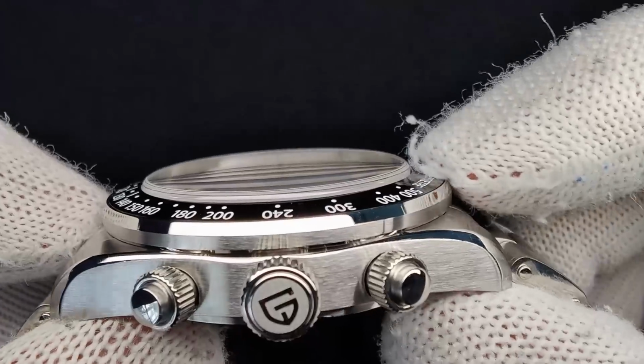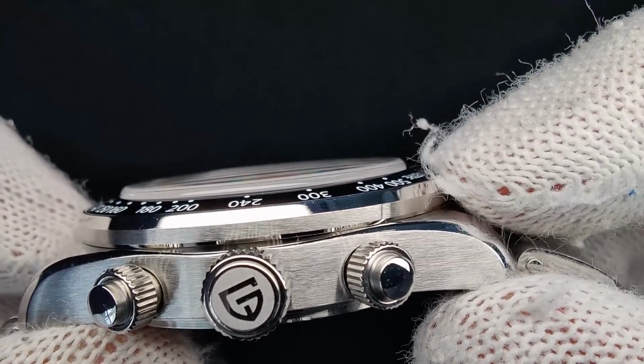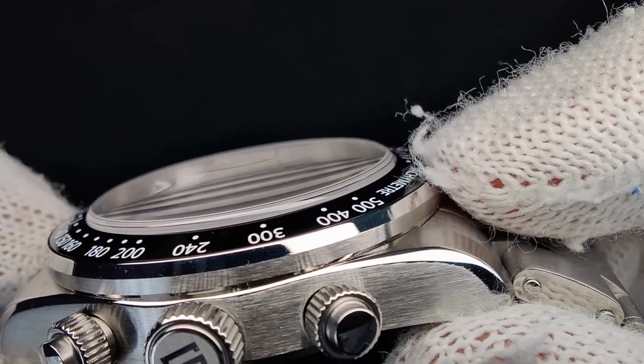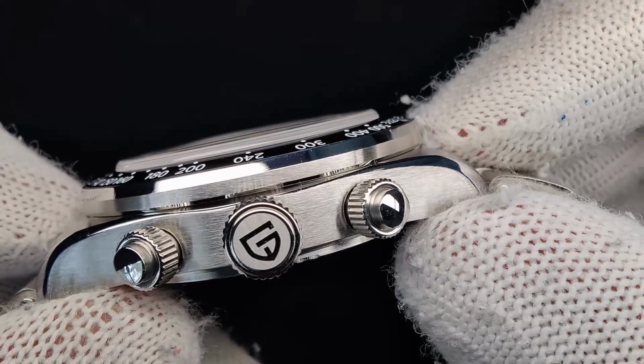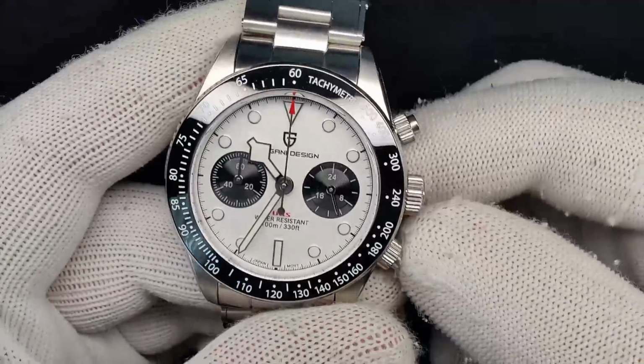The bezel itself has 2 finishings on it. So you got a circular brushing on the underside here, and then you got a nice polished chamfer up to the bezel insert. It looks really good. I'm actually pretty impressed with it, and I like that they kind of toned it down from their Paul Newman Daytona.